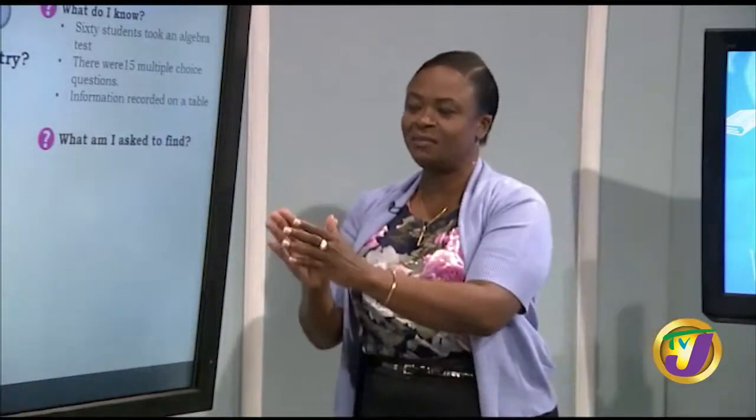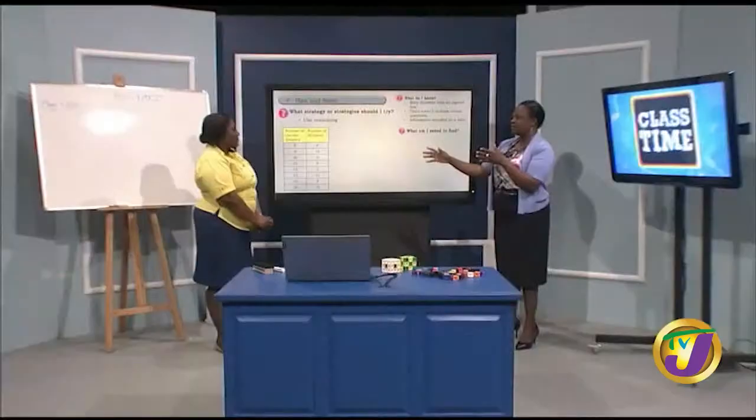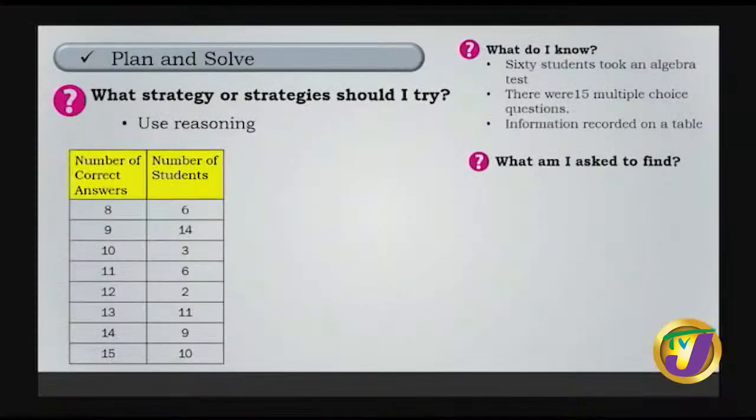In this case, we have a table that is illustrated here. So we have the table with our information. We're going to use the table to reason. So there we have number of correct answers, 8, and the number of students, which is 6. Number of correct answers, 9, the number of students would be 14. And we can go along to 15 correct answers, and we have 10 students who got 15 correct.